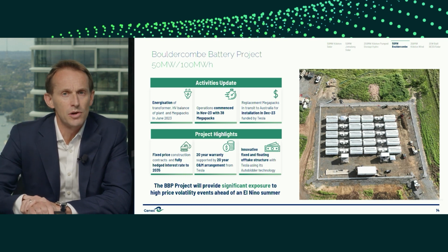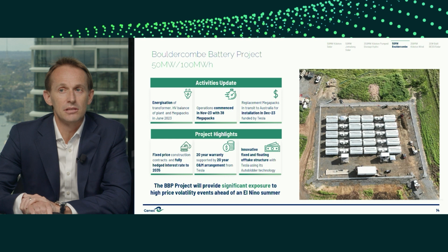The way the offtake works is Tesla gives us a guaranteed revenue underwrite, and we share in the upside above that with them to compensate them for taking that risk. And really deliberately structured to give us that exposure to the upside. We're very excited about this battery's contribution to our revenues. It's contributing now, charging and discharging today, and will be fully operational over the summer to help support the grid and to keep the lights on in Queensland, but ultimately also to make some good returns for GenX.